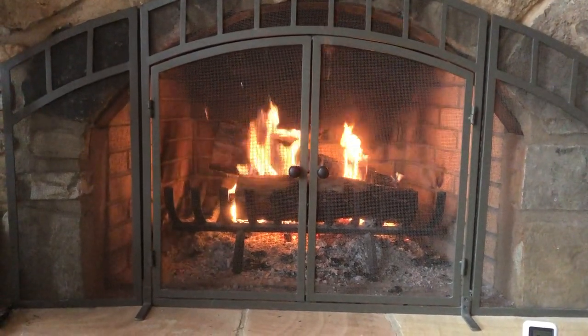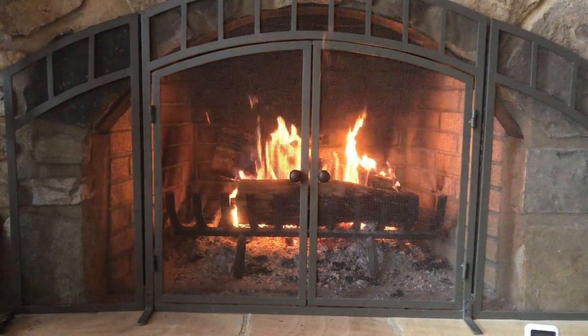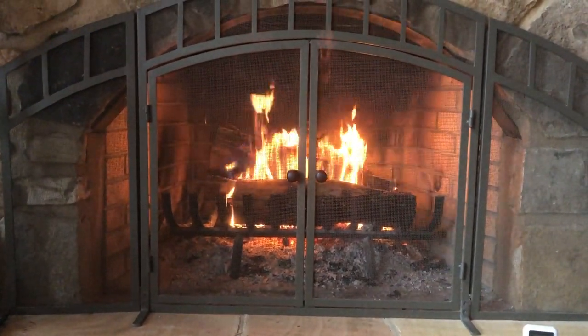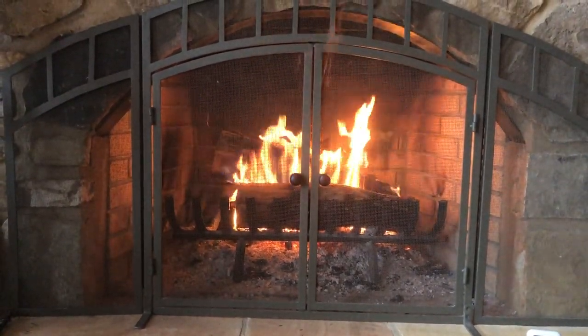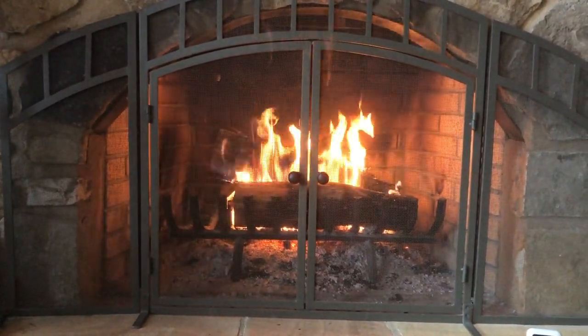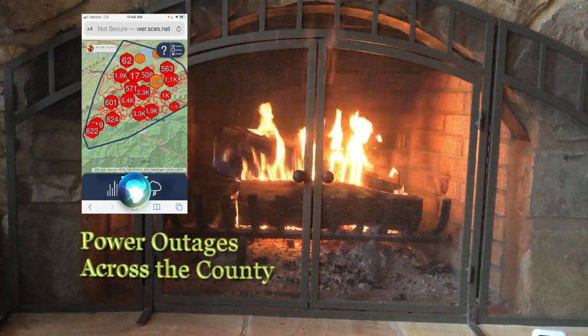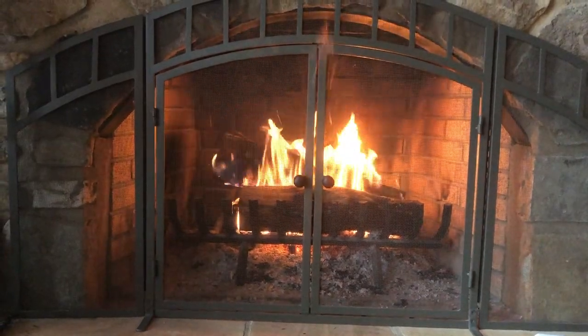So our power has been out since about 5 o'clock this morning with all the snow, the heavy wet snow on the trees. It brought down several trees and the power lines are down throughout the area. So it may be a while before the power comes back on, but those guys work very quickly to restore it. But with so many outages, it's hard to get to us, especially because we live in a pretty remote area. So we're just gonna enjoy this fire. It's gonna keep the house pretty warm.